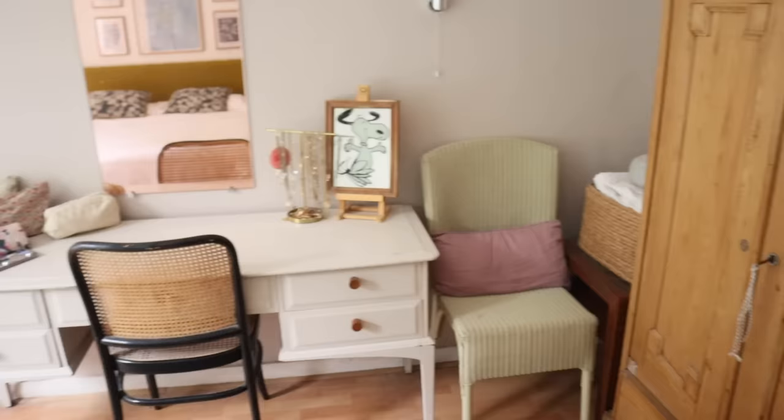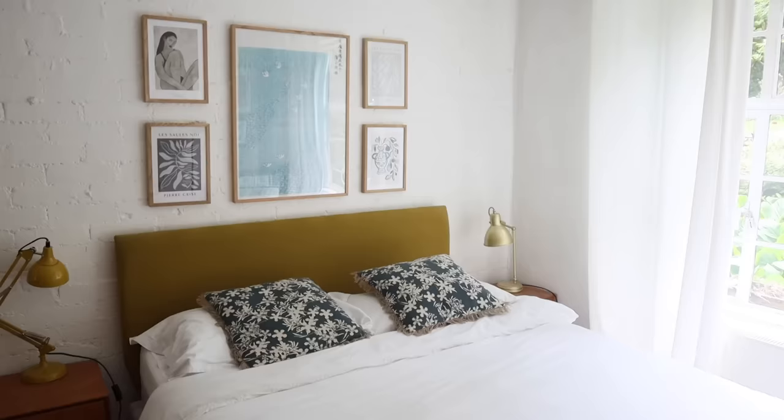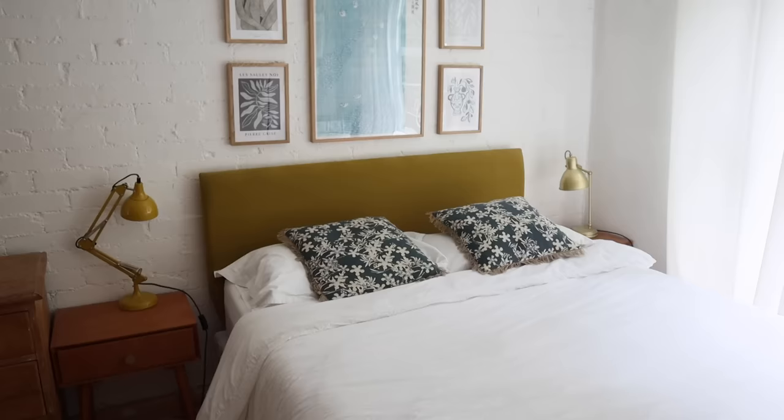One last look around here. It's so weird to say goodbye. And then most of the rest of this stuff will be packed up before I leave or taken by movers.